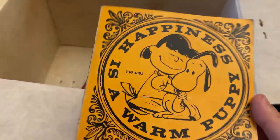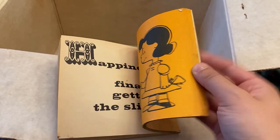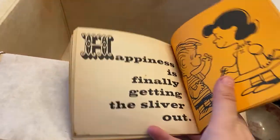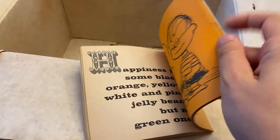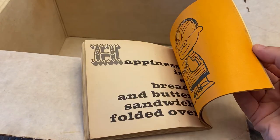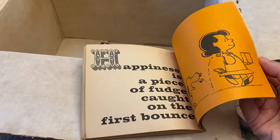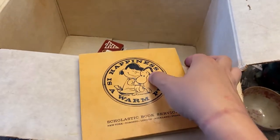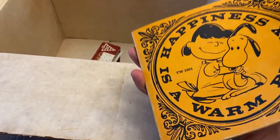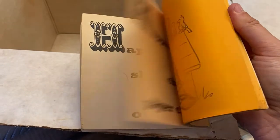Okay, and then I got this cute Snoopy book, Happiness is a Warm Puppy. I just thought it was really cute. Probably also a good thing for a booth. Happiness is 18 different colors. That's cute. Scholastic Book Service. Let's see how old this is. 1962. First printing 1970. So it's probably from the 70s. Cool lettering and stuff.